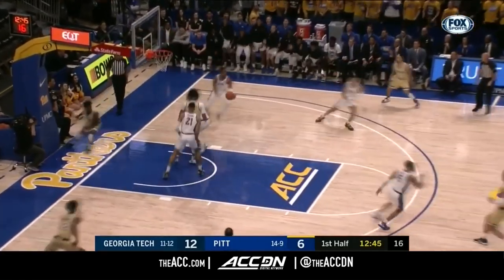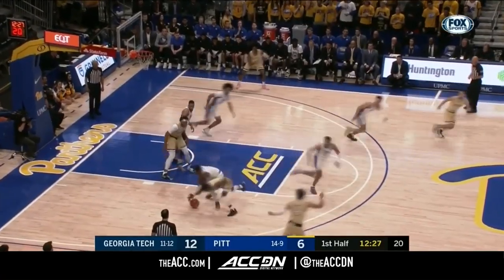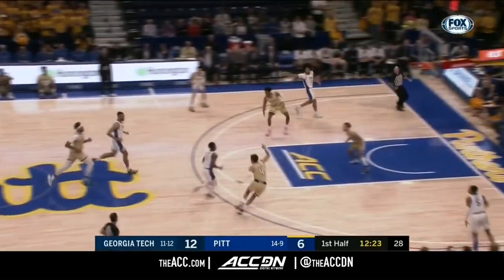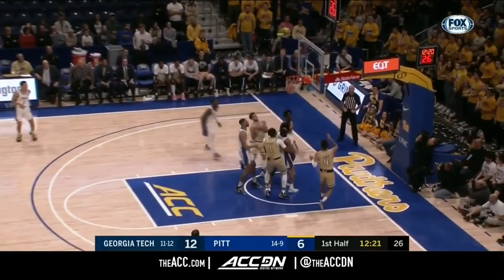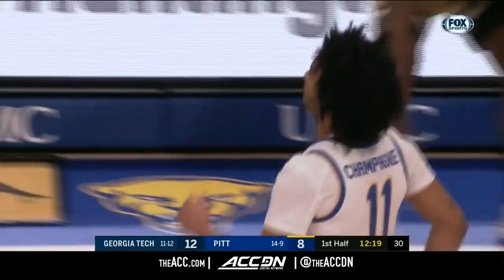Bubba Parham rejected by Champagnie. Good defensive play, poked away by Tony. Numbers for Pitt. Johnson to Champagnie for two. This is where Pitt wants to get off and be able to get some offense.